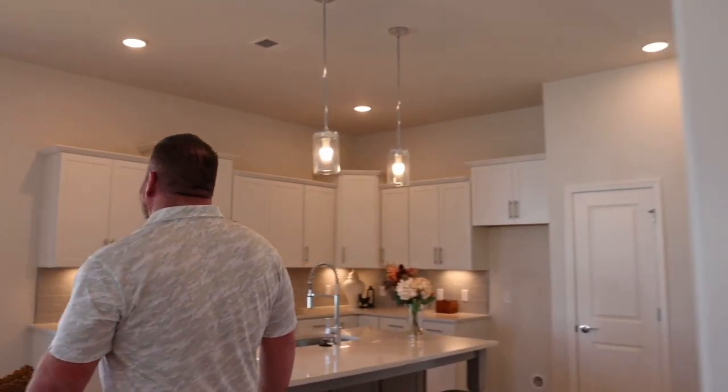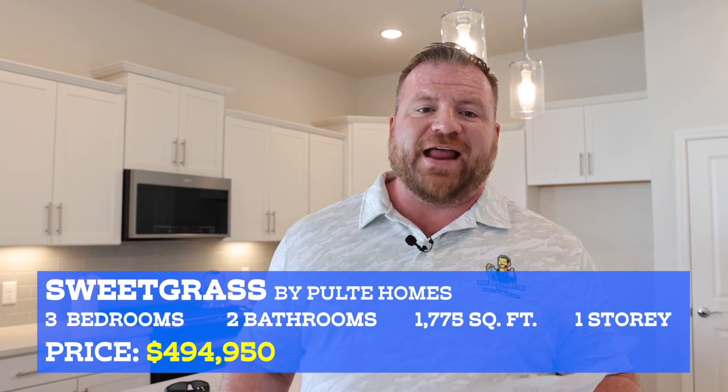All right, before we begin, generally homes like this in Nexton are around $525 to $550, folks. I've seen Sweetgrasses go for as much as $550. This home today with all the markdowns, $494,950.